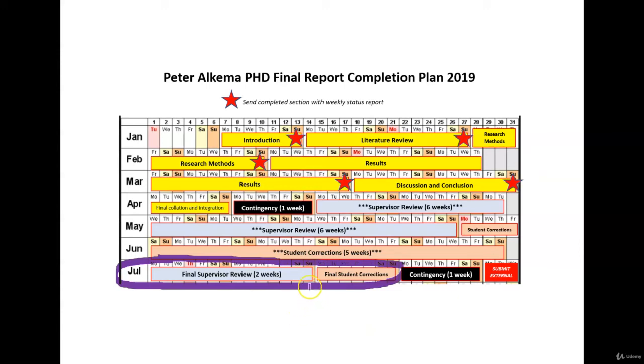I gave myself another final week to do those corrections, and then 1 week of contingency, and then, as I said, the goal was to submit at the end of July. So that was the plan, and it did work out reasonably well. Because my supervisors had committed to it, they were quite ready when that document arrived in their email, and they pretty much stuck to the 6 weeks, and I pretty much stuck to my 5 weeks for corrections, and it worked reasonably well. We did slip a little bit, if I recall correctly.